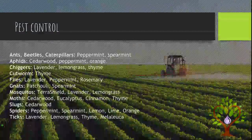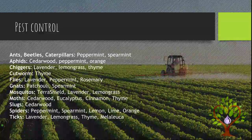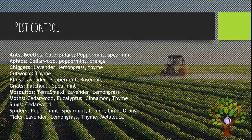Let's get into pest control. Let's get into those bugs. Ants, beetles, and caterpillars. You might want to screenshot this. Ants, beetles, and caterpillars do not like peppermint or spearmint. Aphids: cedarwood, peppermint, and orange. Chiggers: lavender, lemongrass, and thyme. Cutworms: thyme. Flies: lavender, peppermint, or rosemary.